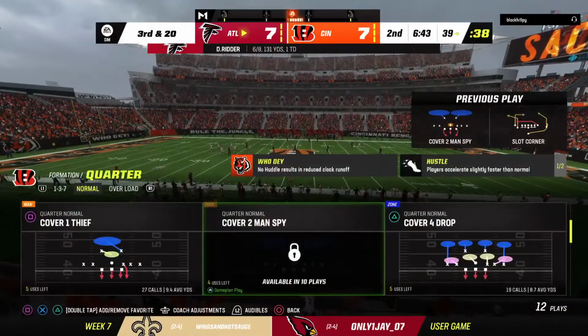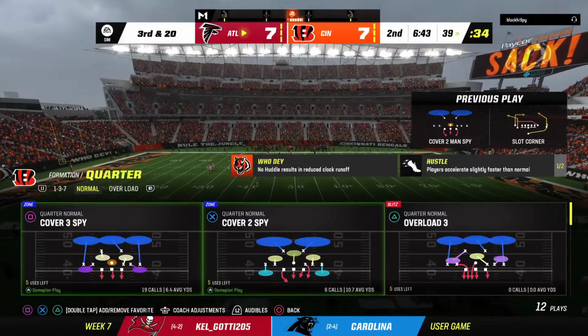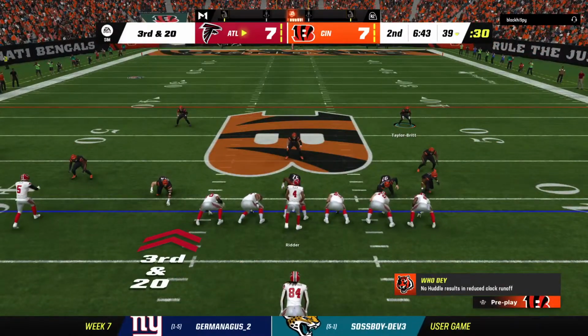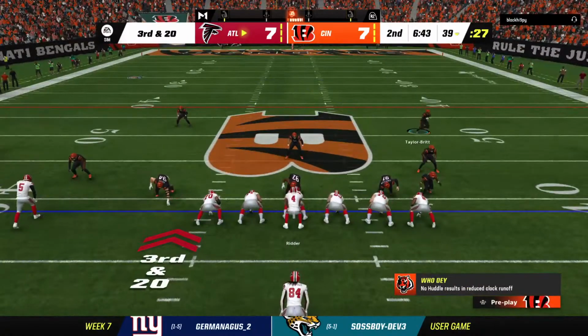Now a deep ball there on second down, but it'll wind up incomplete. I know conventional wisdom says, hey, don't get it all back in one play. But sometimes you go ahead and try to. They tried to get it all back on that one. Weren't able to do so.